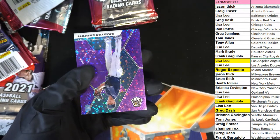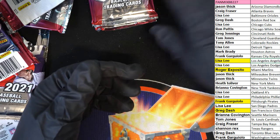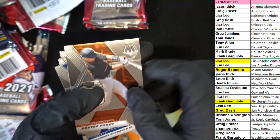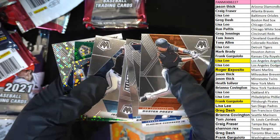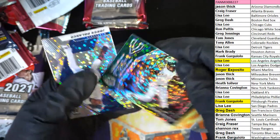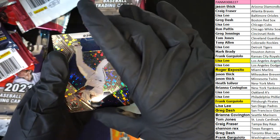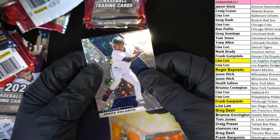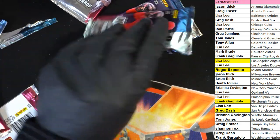Purple is a good color to see. It's a rookie for the Miami Marlins. 18 of 50. Green. A's Ricky Henderson. Two packs left, everybody. Good luck in this box, number two. Oh, three packs left.